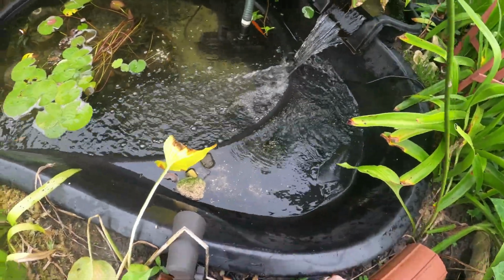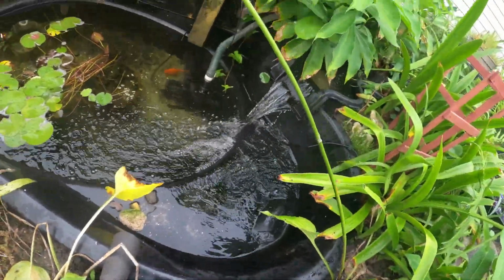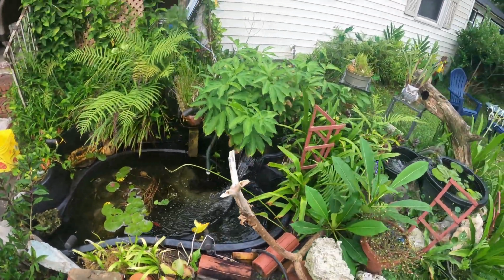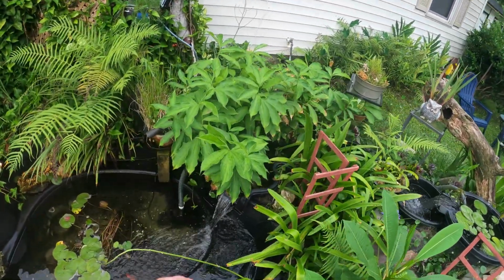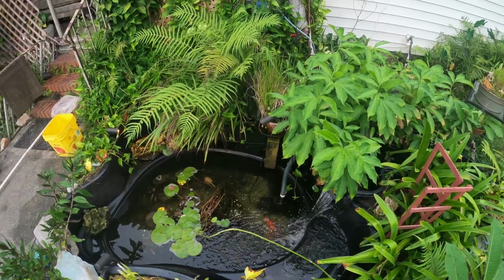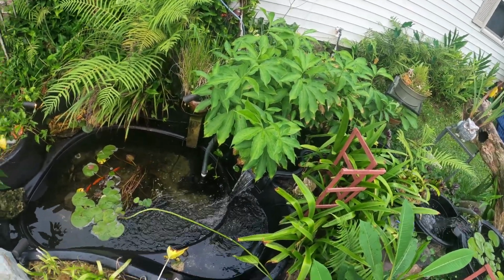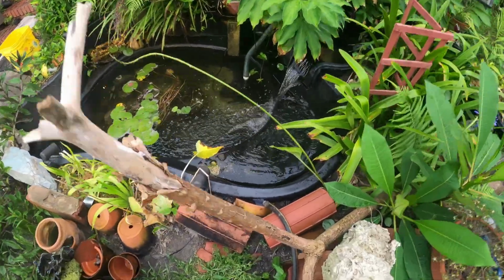Yeah, I think those are actually a water plant, and they should be in the pond. But at the same time, I also believe that there's enough shading from other plants here that I have enough moisture in the soil to keep those alive. We'll see.